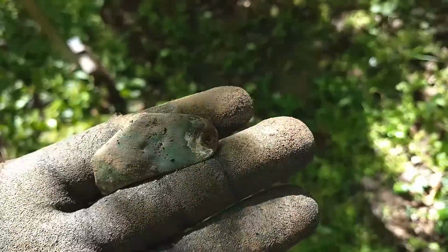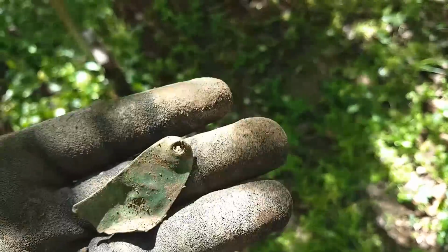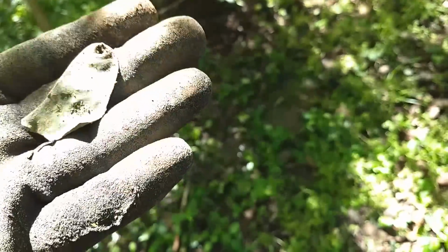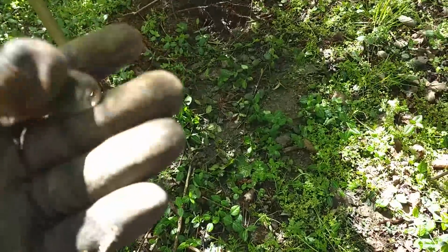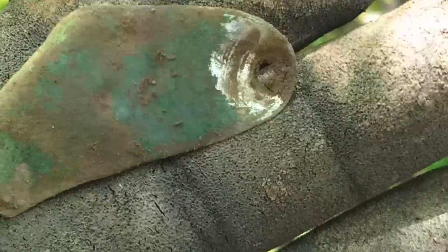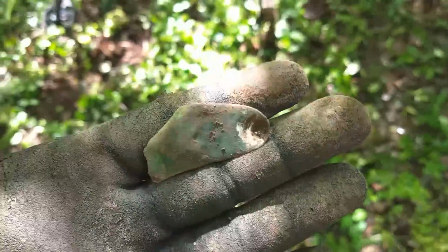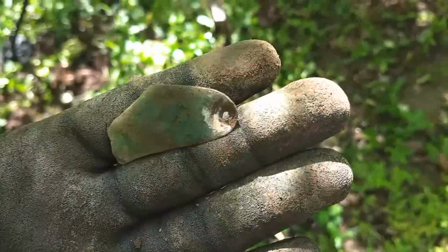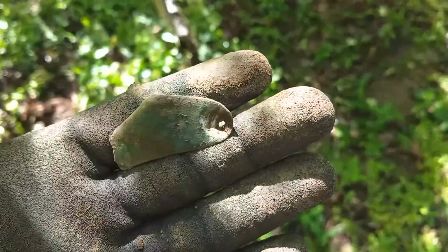Dug through the roots and got whatever this is. I'm not 100% sure. Maybe part to a pocket knife or something. Just gonna zoom in. There it goes. Doesn't have any writing on it. Of course, it was silver at one time.